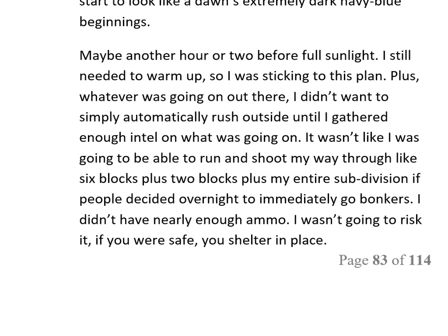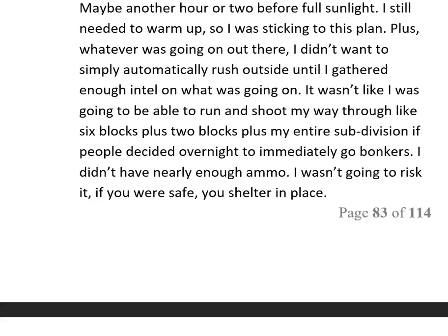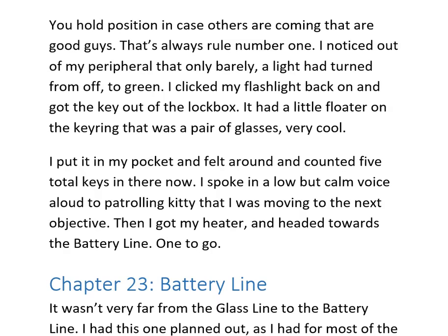I still needed to warm up, so I was sticking to this plan. Plus, whatever was going on out there, I didn't want to simply automatically rush outside until I gathered enough intel on what was going on. It wasn't like I was going to be able to run and shoot my way through like 6 blocks, plus 2 blocks, plus my entire subdivision if people decided overnight to immediately go bonkers. I didn't have nearly enough ammo. I wasn't going to risk it. If you were safe, you shelter in place. You hold position in case others are coming that are the good guys. That's always rule number 1.